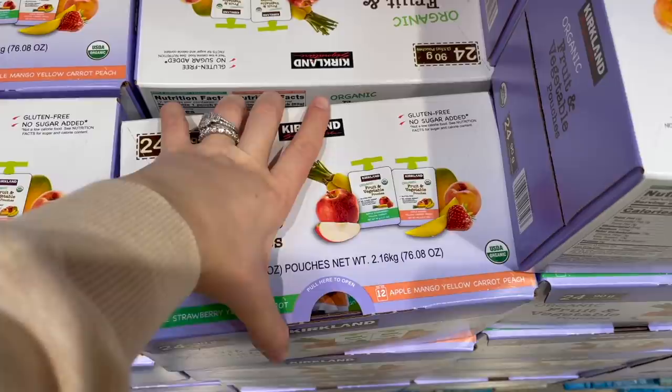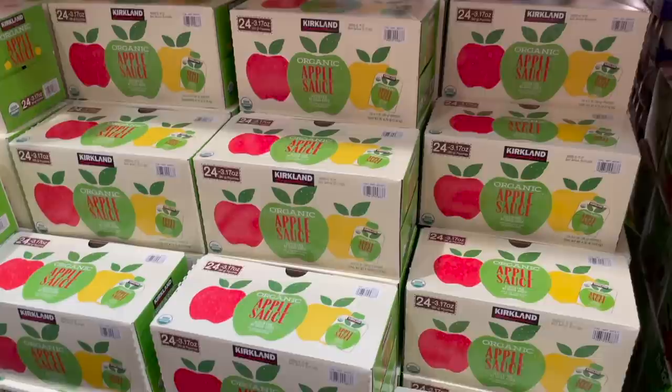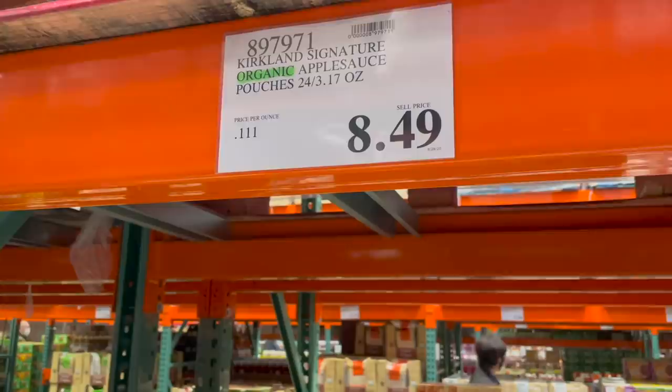I'm gonna grab him a box of these. And right on down here, I'm actually also gonna grab him these organic applesauces as well. We go through like 2 of these boxes, honestly, pretty quickly, but they're good snacks for him, and he loves doing it himself. Organic applesauce pouches, $8.49 for 24 of them. This one's just a little bit cheaper, I think, because it doesn't have the veggies in it.